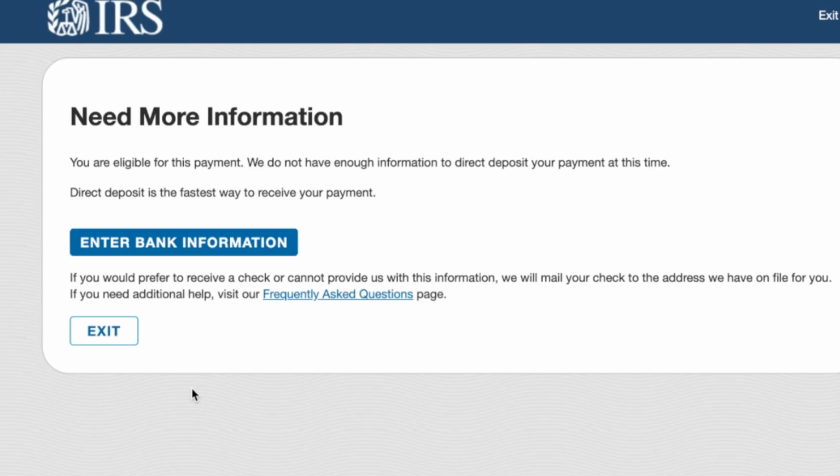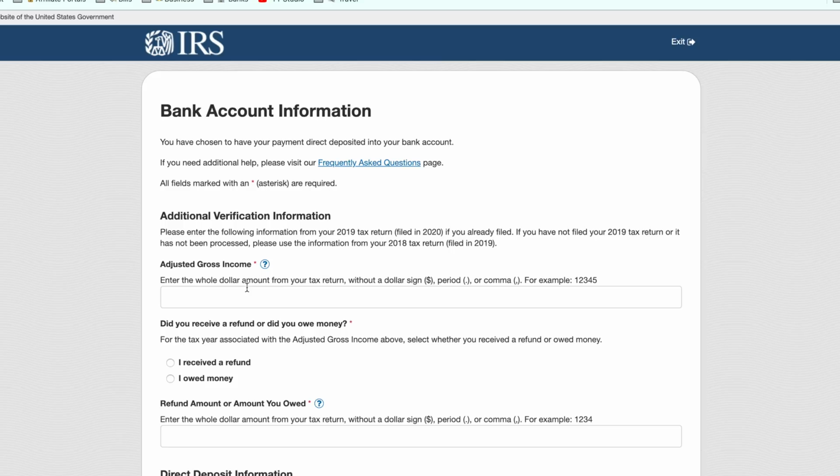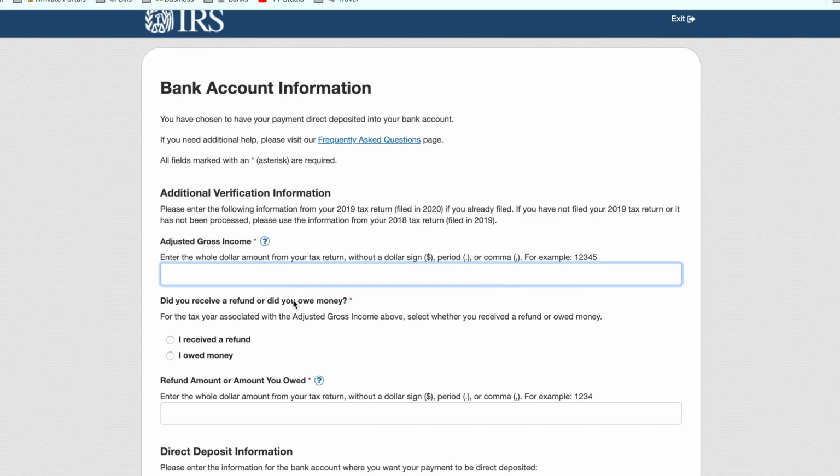You just need to put in your bank account information, and this is where you want to have your 2018 and your 2019 taxes on file. So this is pretty important because you need to have the right information from your 2019 or your 2018 taxes that matches up with what the government has. Otherwise, you're not going to be able to update this information right here. So make sure you guys have that on hand.